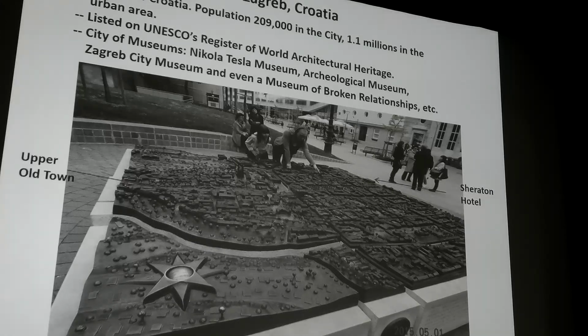Okay, let's go. Zagreb. Zagreb is the capital of Croatia. Population 209,000 in the city area, and about 1.1 million in the urban area. It's listed in the UNESCO Register as a World Heritage architectural heritage. This city is known as the City of Museums because it has tons of museums. There's a Nikola Tesla Museum, Archaeological Museum, Zagreb Museum, and even a museum of broken relationships. There are also museums of arts and crafts and all that stuff.